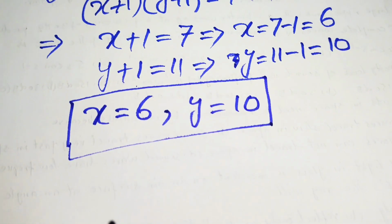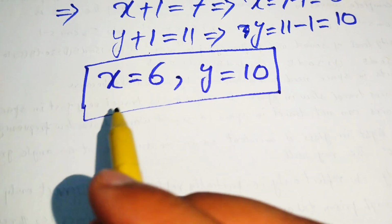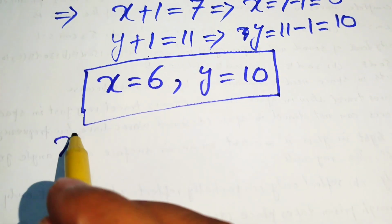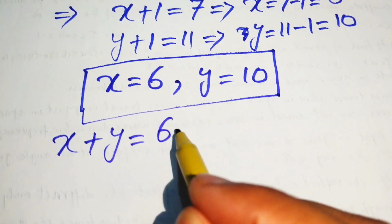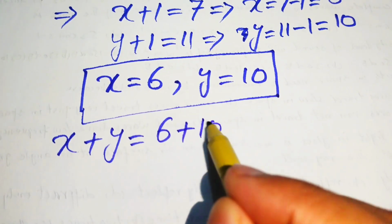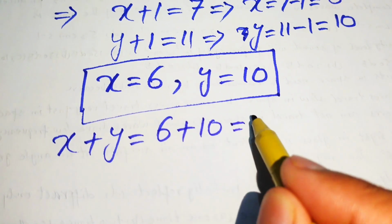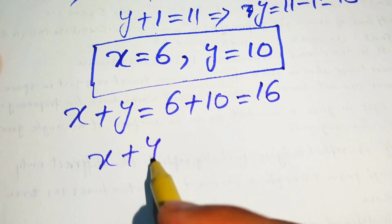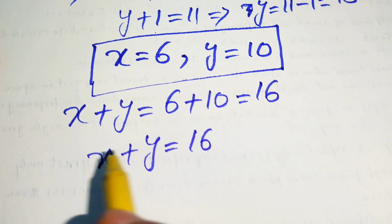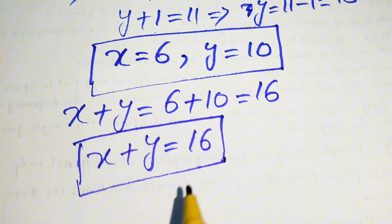Because in this question we need to find the value of x plus y, we just add these two values. X plus y equals 6 plus 10. X is 6 and y is 10, so 6 plus 10 becomes 16. So we have x plus y equals 16. This is the solution of the second case.